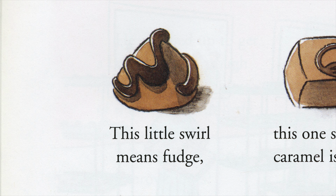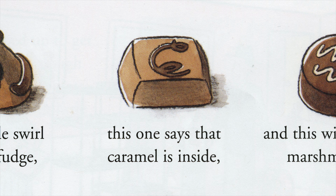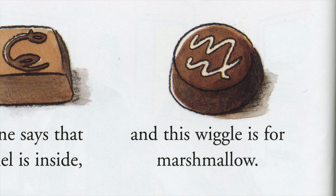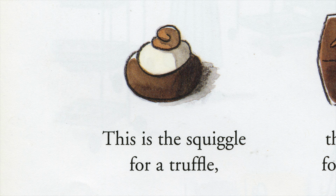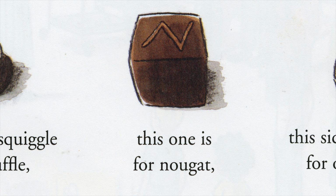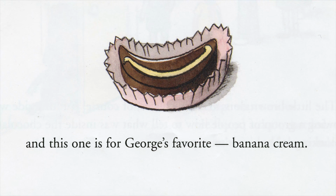"This little swirl means fudge. This one says that caramel is inside. And this wiggle is for marshmallow. This is the squiggle for a truffle. This one is for nougat. This sideways swirl is for orange fluff. And this one is for George's favorite, banana cream."